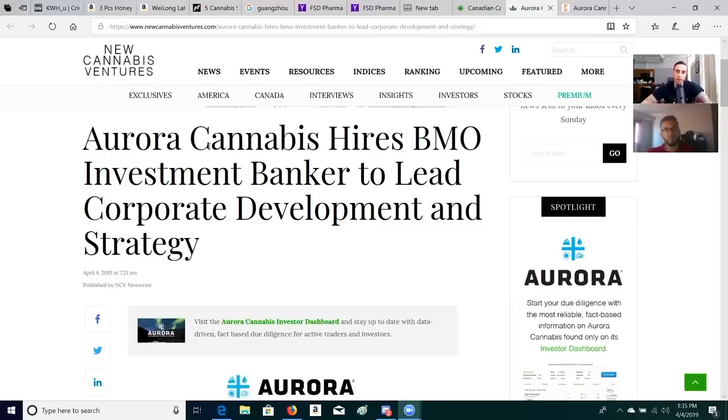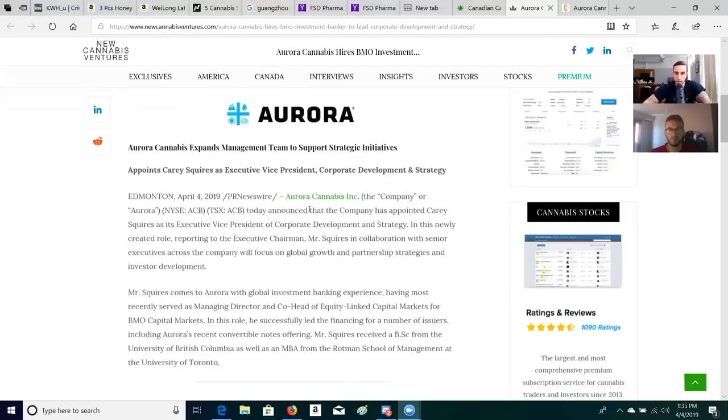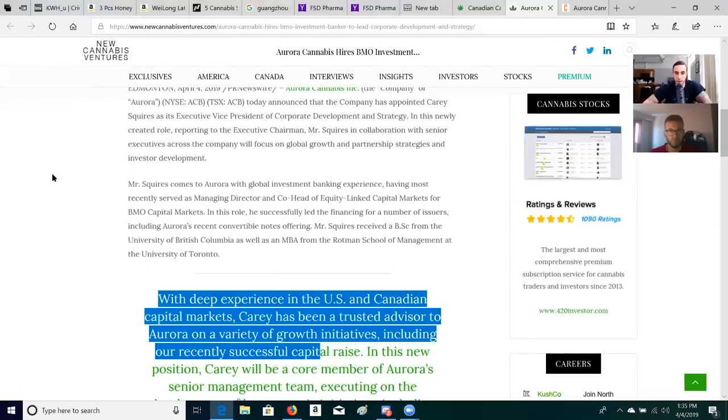Yeah, I want to talk about the new news with the BMO person that was hired, the management team to support strategic initiatives. I've got two articles, so if you want, I can share my screen. I'll read the article. Aurora Cannabis hires BMO investment banker to lead corporate development and strategy. I'll cover it until this paragraph, and you can go.